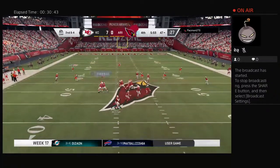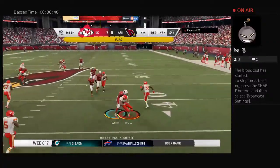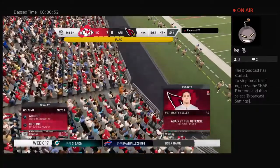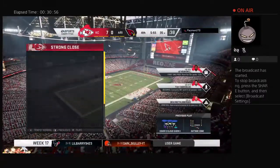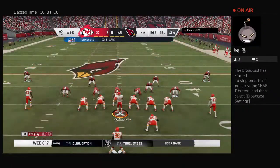Let's go. Now Winston, and he fires one that's intercepted. Picked off by Kaiser White, and his crew will take over with a football at the 35-yard line. So they elect to decline it. And why not? Just go ahead and let the play stand, and they'll take that.